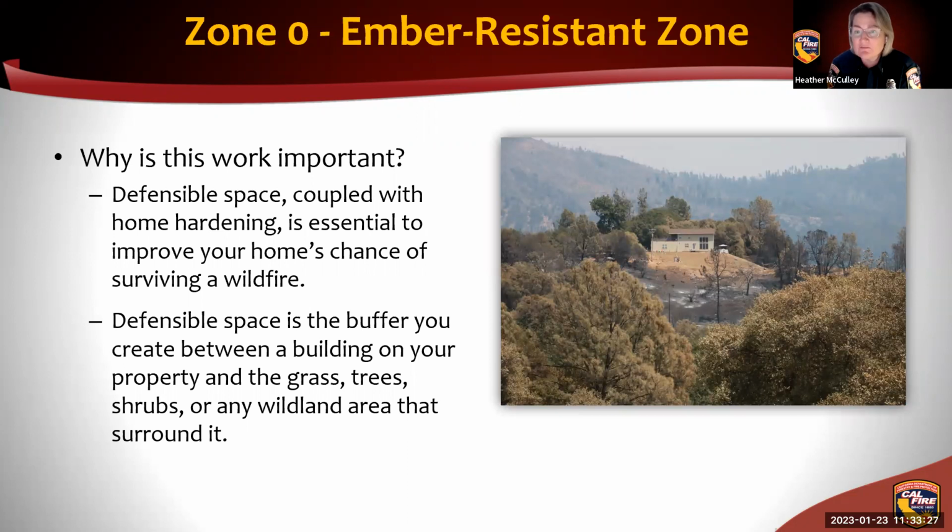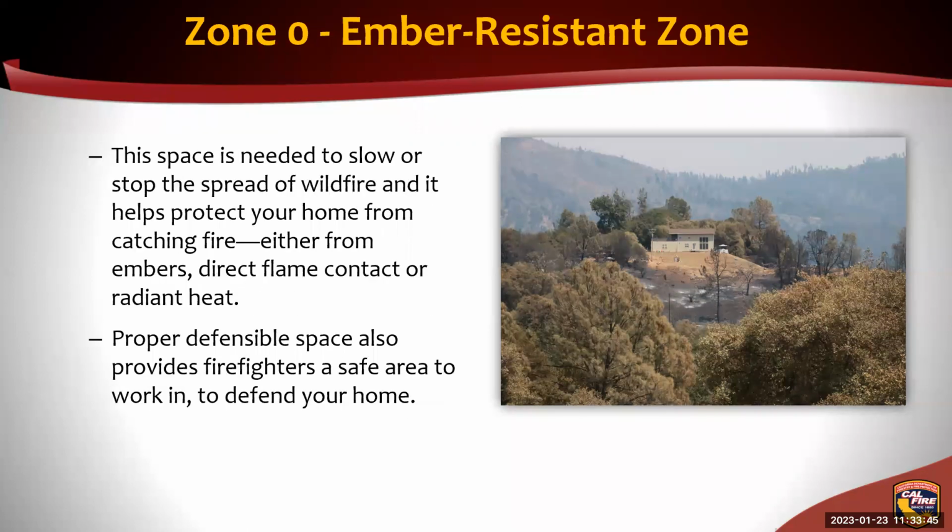Why is this work important? Well, defensible space coupled with home hardening is essential to improve your home's chance of surviving a wildfire. Defensible space is the buffer you create between a building on your property and the grass, trees, shrubs, or any wildland area that surround it. This space is needed to slow or stop the spread of wildfire, and it helps protect your home from catching fire, either from embers, direct flame contact, or radiant heat. Proper defensible space also provides firefighters a safe area to work in and defend your home.